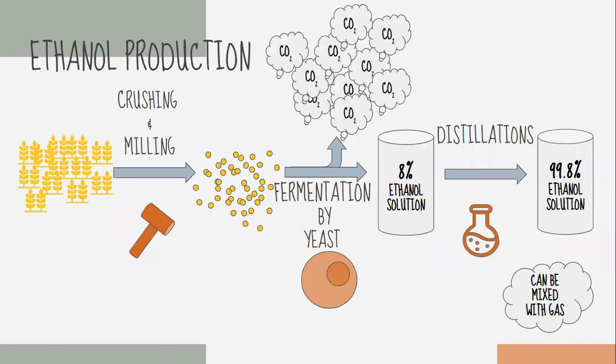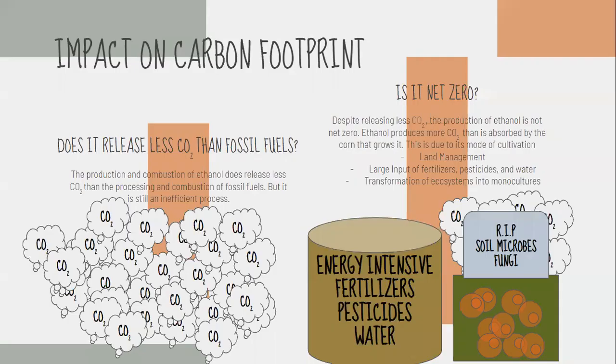Ethanol production. Ethanol is made by the crushing and milling of corn into smaller grains that can then be fermented by yeast, which produces CO2 and an 8% ethanol solution, which must go through multiple distillations in order to make a 99.8% ethanol solution, which can then be mixed with gasoline.